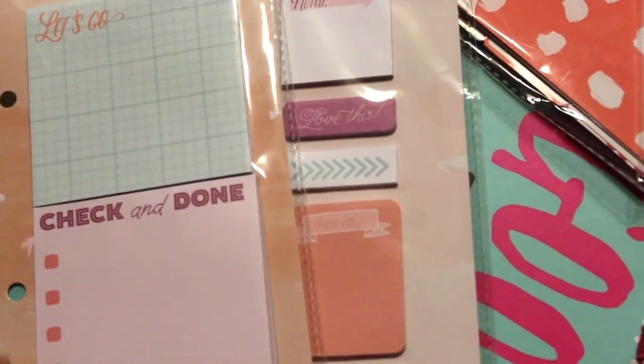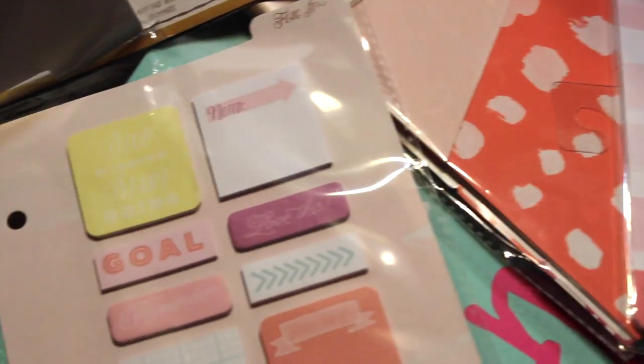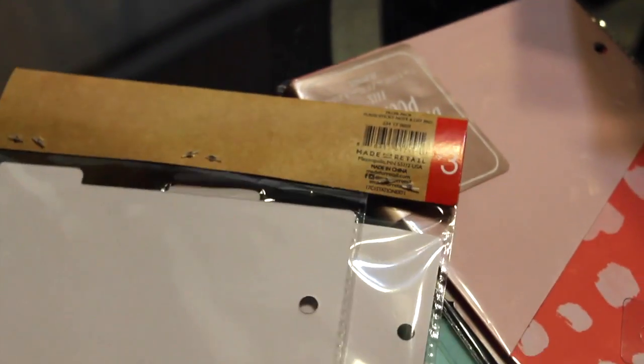On that one, you have the actual flags at the bottom. So I thought that those were pretty awesome. And I love all the colors. It looked like they just really put a lot of thought into these binder products. Like I'm thinking, whoever's on that team, you're awesome. You're really, really awesome. But so here we have some mini planner dividers.